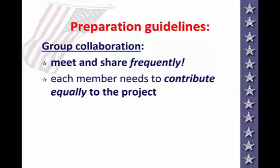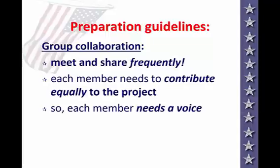So that means that each member is going to need to contribute in the preparation process as well, in the research, in the argument construction, in the outlining process, and in the rehearsal. Everybody's got to cover their fair share. So this means as well that each member really needs to have a voice in this process.